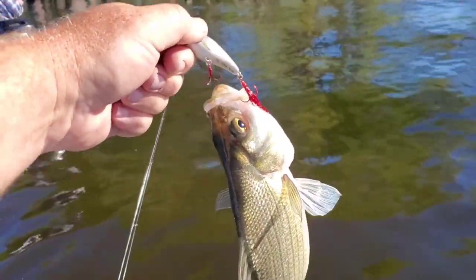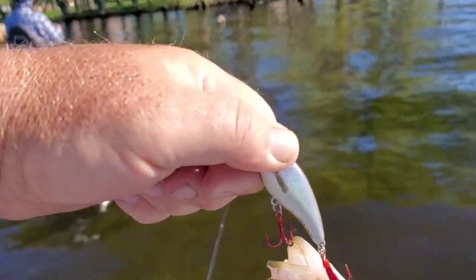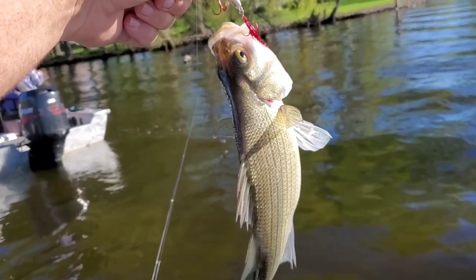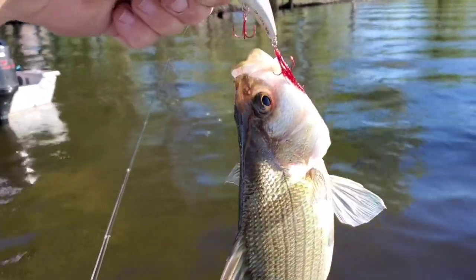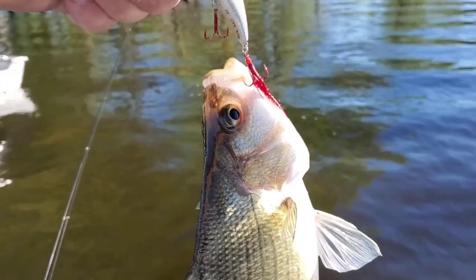All right, well, we're out on the river, and I'm about six casts in, and you guys can see there's the Papa Red White Bass Express and the first white bass of the day. So we're gonna call this a success, and we're gonna be using this for a lot today. See if we can keep it up.